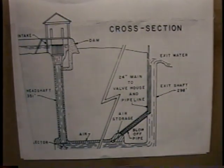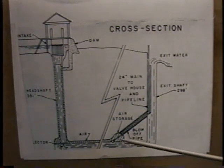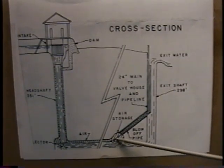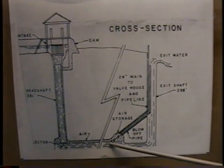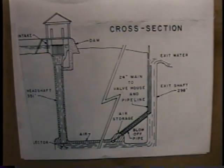Dominion's mines in Cobalt. If the pressure rises above 125 pounds, or a little bit more, it forces this water to drop a certain amount, and then that action causes excess air and water to travel up this discharge pipe and exit into the atmosphere, which makes the blow-off that you'll see later on in the film. This blow-off would happen at anywhere between 125 and 128 psi.